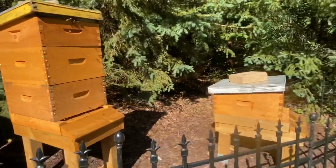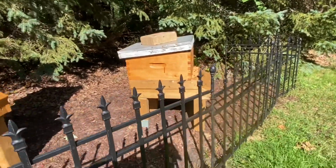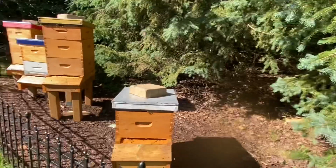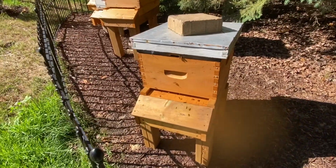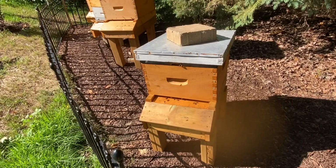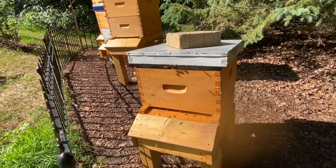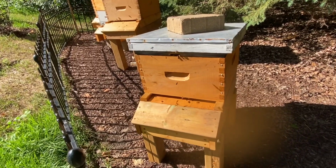I have to show my experiment hive here. I'm just gonna try to get up here without getting into traffic. I have some videos coming up soon about this one. This is a hive that's in trouble. This hive used to have a queen that was only laying boys. She was only making drones, so I had to get rid of her and dispatch her.